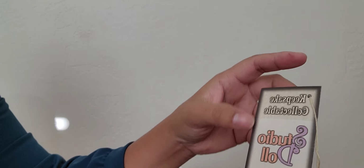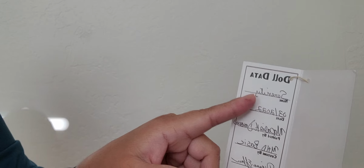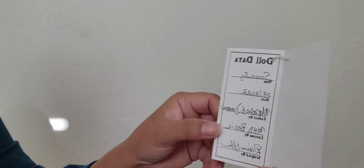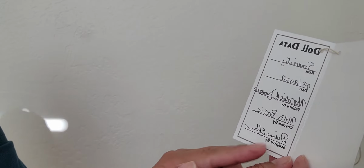First is this is the COA. It says keepsake collectible Studio Doll original artist design, and it has the doll data. It says her name is Serenity, date is March 2022, and painted by Magalie H. Dawson, costume by MHD Basic, and sculpted by Dianna Effner. Dianna Effner is my favorite doll artist.